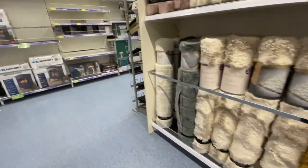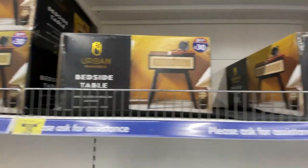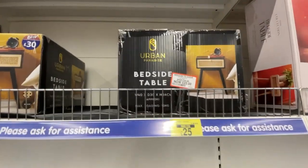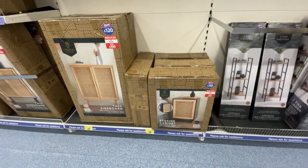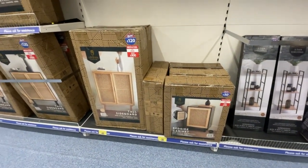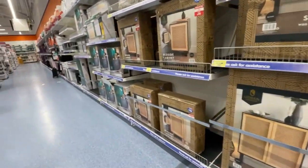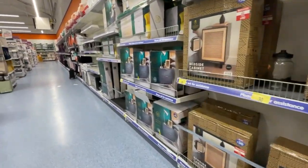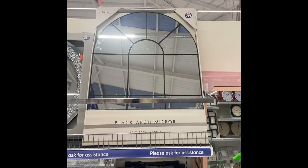More bits and bobs. To be fair, this B&M is actually massive in Cardiff. Love these little bedside tables for £30. I bought some from Mano Mano and they were £50 each, so a little bit gutted about that, but I'm hoping mine were a bit bigger perhaps. Lots and lots of cane stuff reduced, which is amazing if you want to grab some cane furniture.